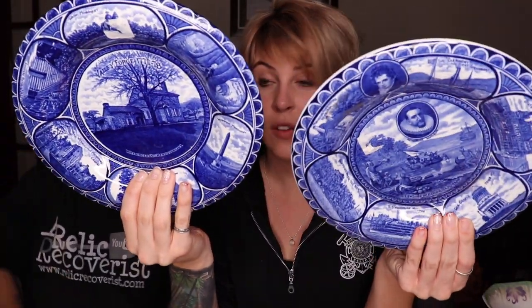These are cool. I have to look because I think these have a little bit of age to them. They look like they've got a little bit of age to them. Staffordshire, England. Very nice place. Valley Forge, Independence Hall, the Hudson. I'm going to reach over you. This is a nice piece.